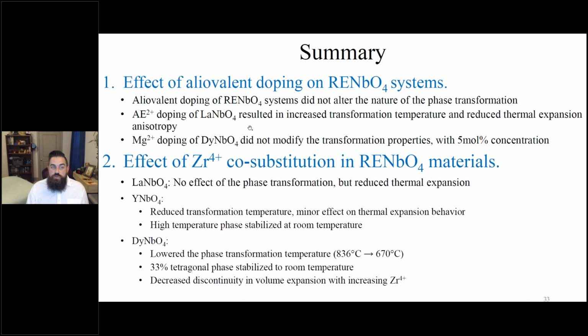And then for the zirconium co-substitution in the rare earth niobates, for lanthanum niobate, really no effect on the phase transformation. Lanthanum is already very large, zirconium is considerably smaller, so we weren't able to change the unit cell properties enough there. But we did reduce the thermal expansion of the niobate phase. And as we did see, there was a decrease in the crystallite size, so through some additional processing considerations, it should be possible to stabilize some of the high temperature phase at room temperature.